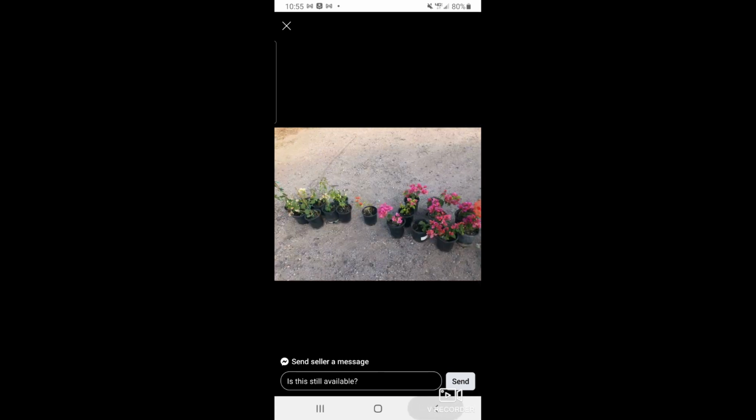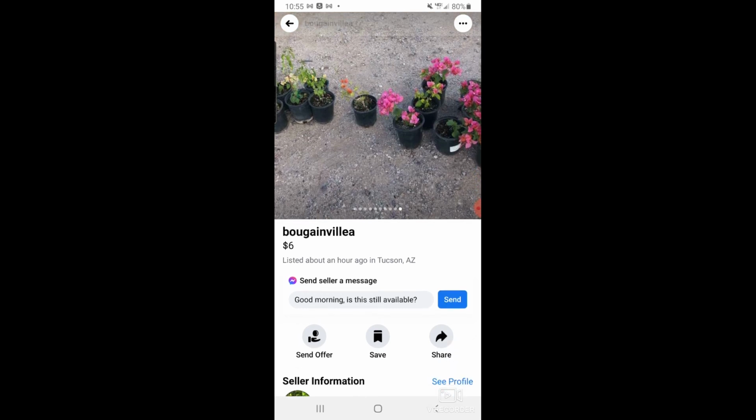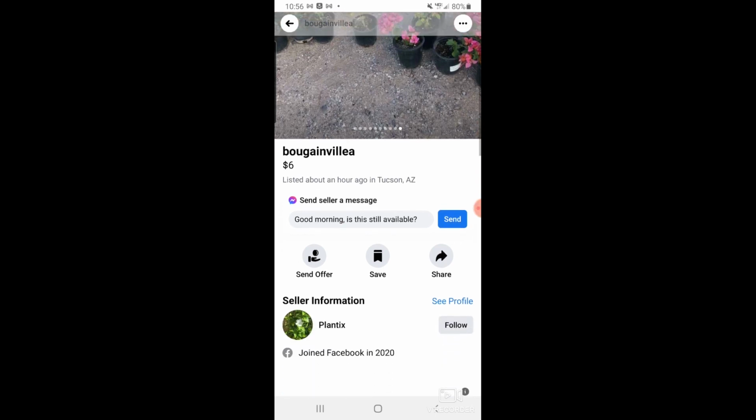If these were a little thicker, you can turn them into trunks. You can turn them into bonsai, but within 2 or 3 years, they'll thicken up nicely, especially if you put them in the ground and then you dig them out. You could turn them into bonsai.